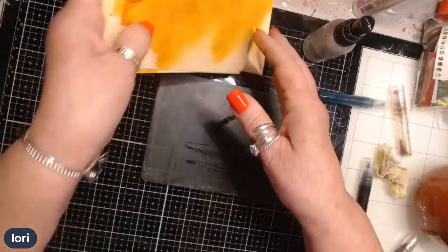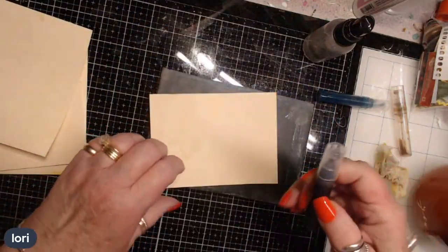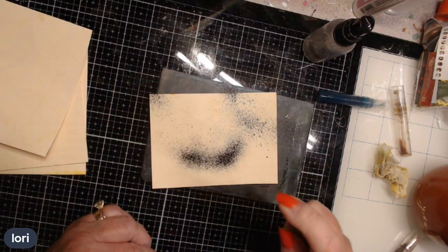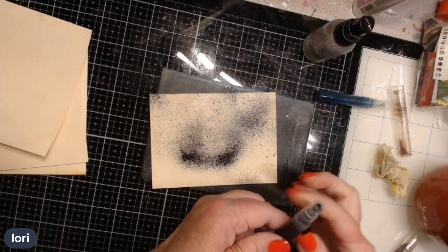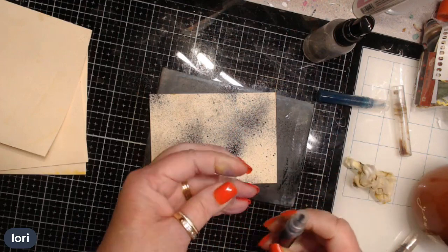All right, we're going to use the flip side of these. I don't remember what this is. Oh, black. I didn't remember doing black. I don't think I want black for this project.